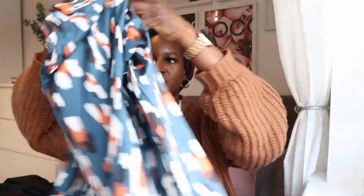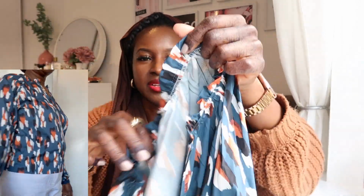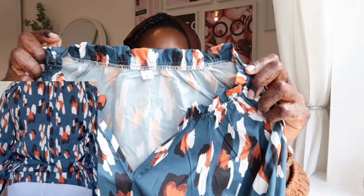And then the other piece that I picked up for mom is this top here. It's a really nice print and everything. It's like a blouse. It's got kind of a frilly detail neckline. But honestly, the material isn't the best. That's my only negative thing about it, but the print itself looks nice. I think it's a really nice print.